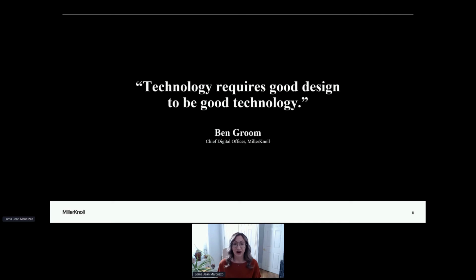As our Chief Digital Officer, Ben Groom, recently said, the ability to create and maintain accurate, beautiful 3D product configuration experiences with ease across the enterprise is meaningful. It brings efficiency and scale to our vision for next generation customer experiences. Technology requires good design to be good technology.